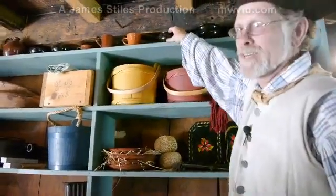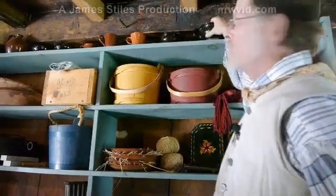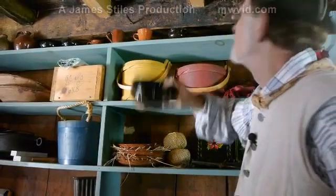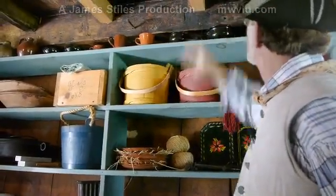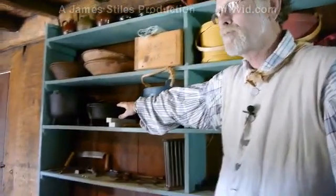And here's a cereal bowl for you to have. Oh, that's not big enough. I want a big cereal bowl, right? Yeah. I like a lot of cereal. That's for my porridge, for my oatmeal. Pots and pans to cook your porridge on.